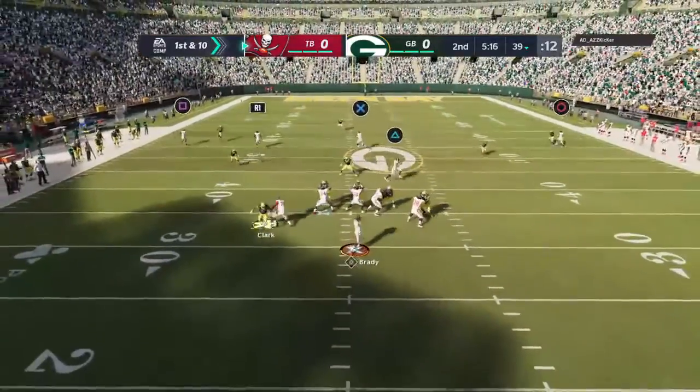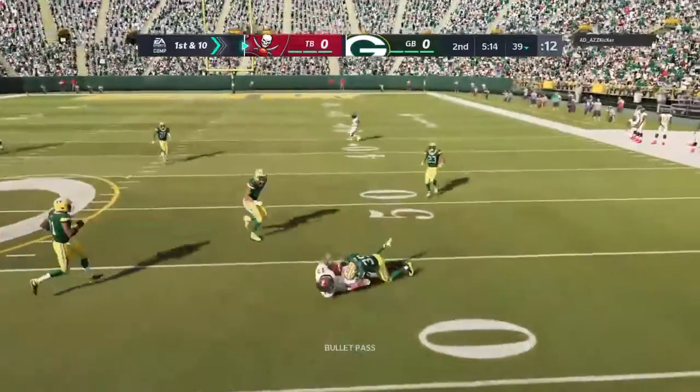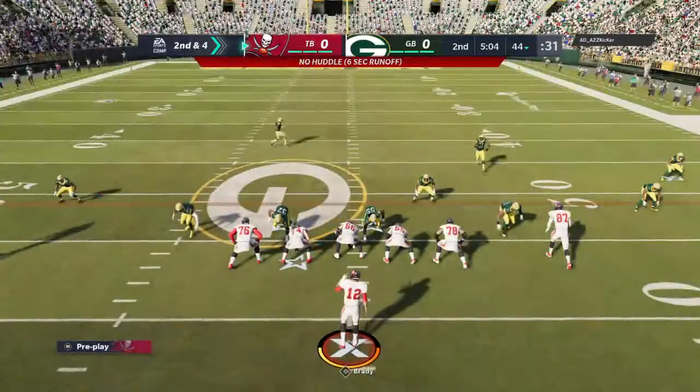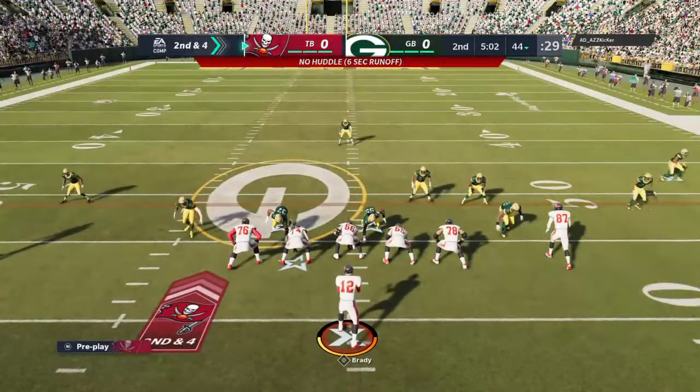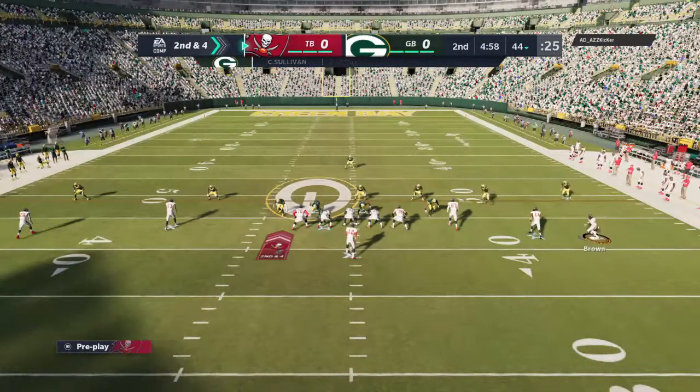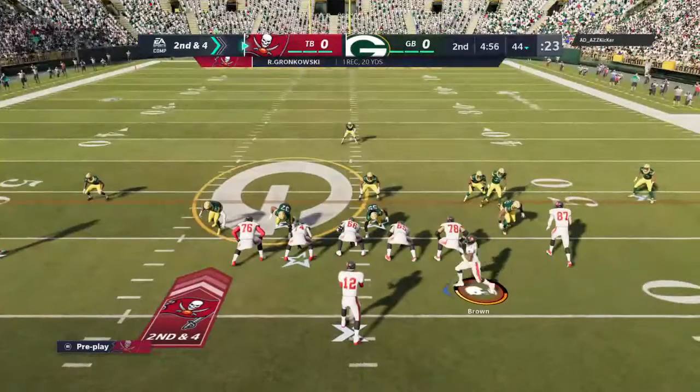From the gun, it's Brady. That's complete to his running back, Evans. A gain of six there on first. Six yards was the pickup on the last completion, so here's second and four at the 44-yard line.